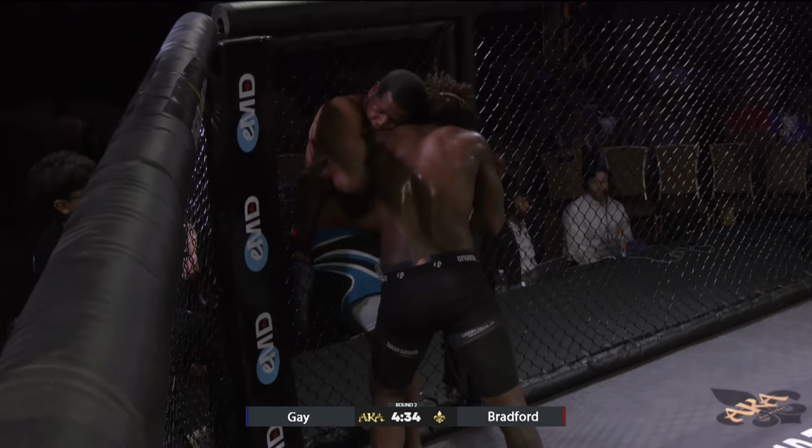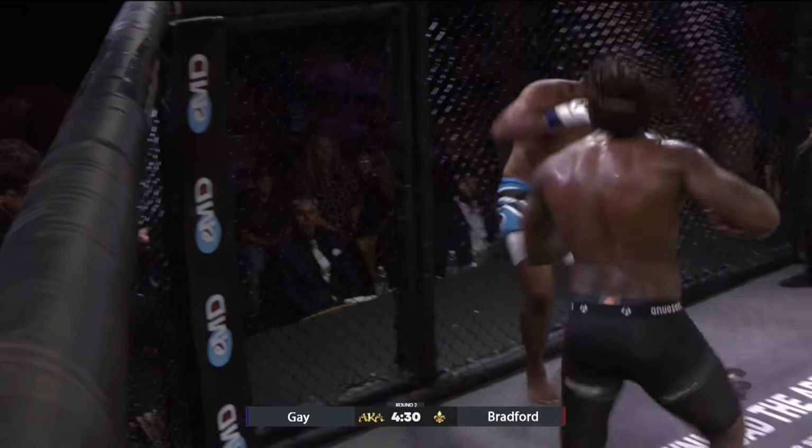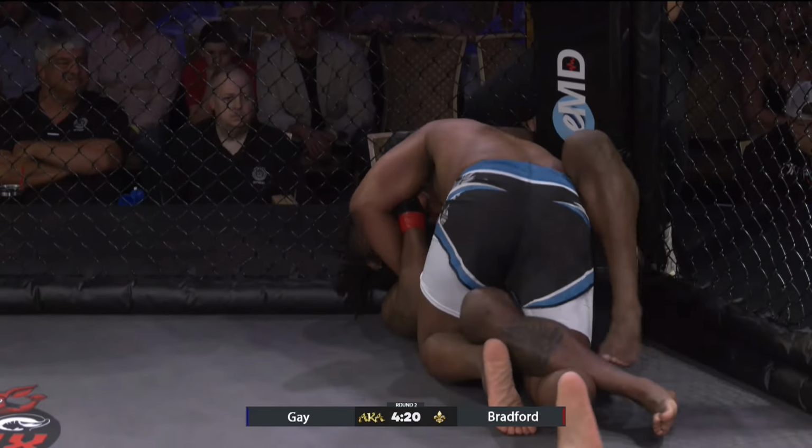You know, he's got good, solid. Yeah, if I were Coby, I would look to break away here. There we go. Oh, and get back to my strikes. There's Gay with another takedown attempt, and he's got it. As soon as I felt like Coby's going to get some momentum, there's Gay with the takedown. That's just, you know, smart.